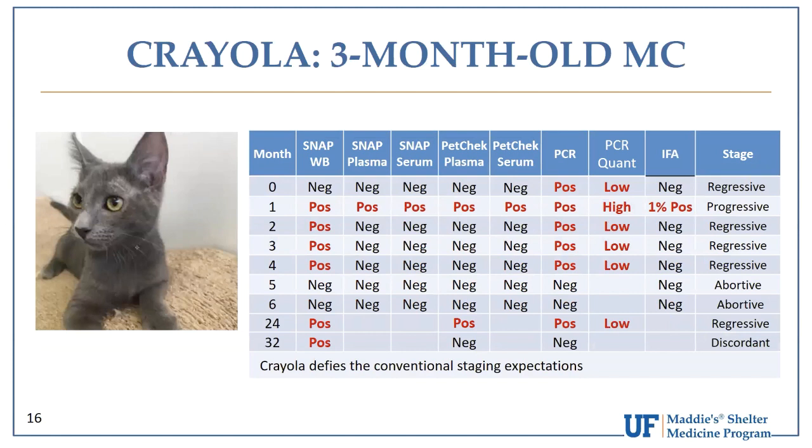But don't get too confident that you understand all of this, because here's Crayola. Crayola doesn't like rules, and she likes to create her own categories. So at some points, if we tested her at month 1, we would call her progressive because she's positive on all of these tests. But if we were to test her again at month 5, when she's negative, we would have called that an abortive infection, or maybe even we would have just thought she was negative.